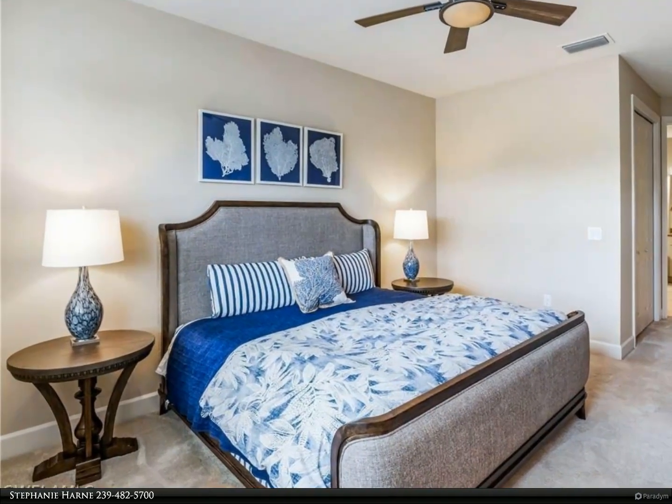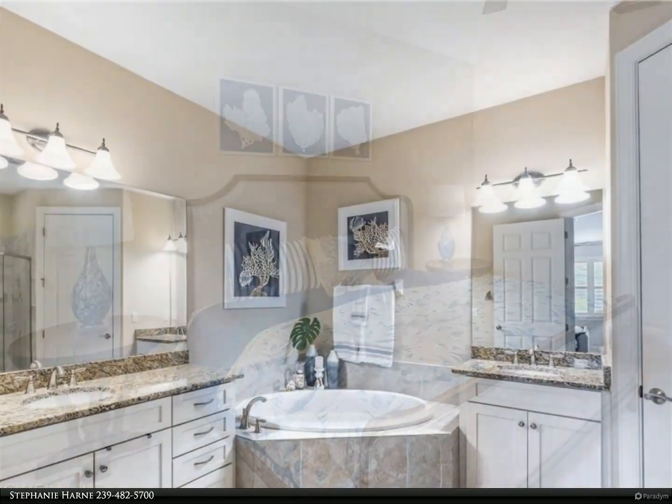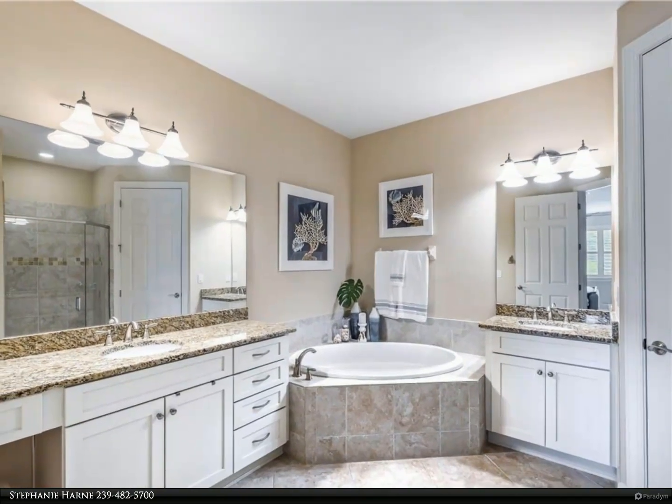Great location near I-75, shopping, restaurants, airport and beaches. Don't miss this one. Come and enjoy the Florida lifestyle.